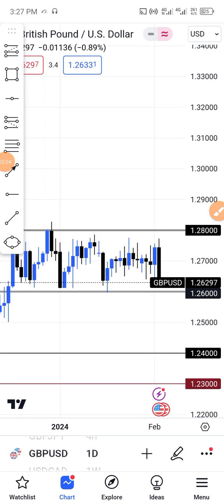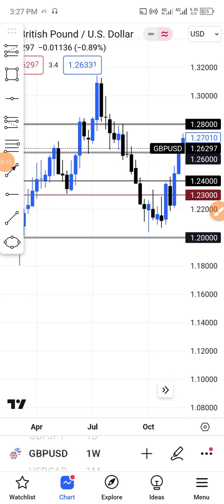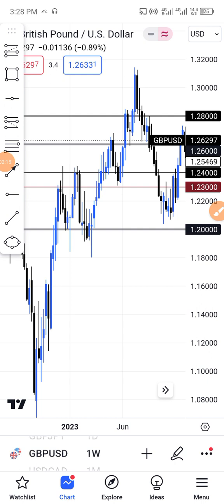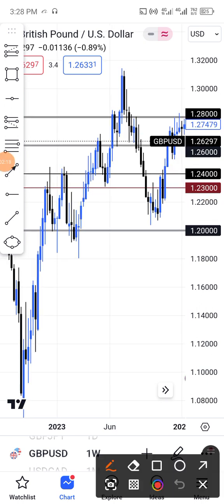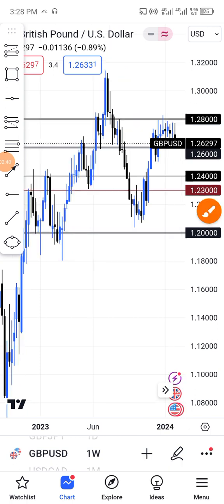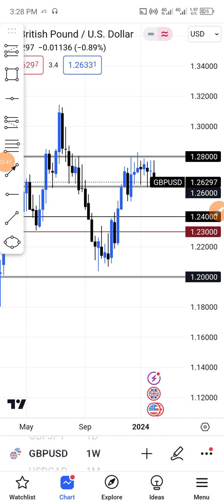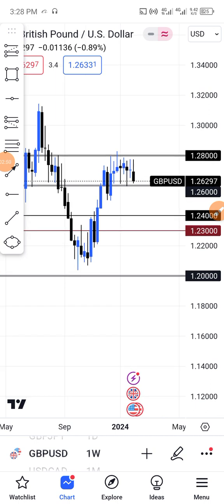If you look critically, let me go all the way to the weekly so we can look at the overall trend of the market. Before, the market was making higher highs, higher lows, higher highs, higher lows, higher high, lower low. Looking at this structure, the market has broken structure around here and has gone back to retest a zone. It has retested 1.28 and is showing more bearish momentum. There is a higher possibility for the market to keep dropping to the downside.